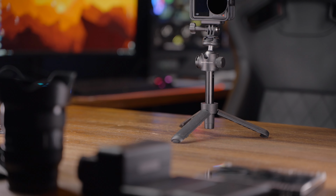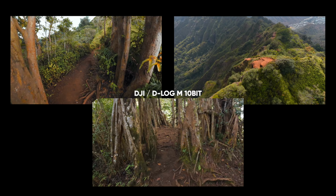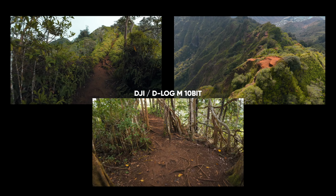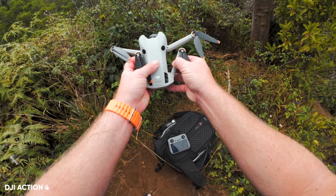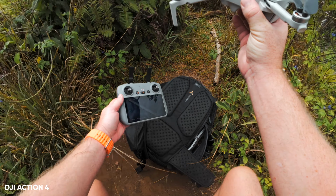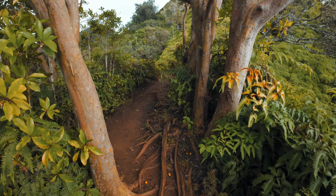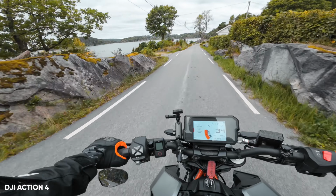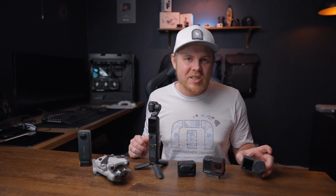And there's also that D-Log M 10-bit color profile, which goes back to the Pocket 3 and the Mini 4 Pro, so using all these in the same video makes the whole process much easier. And the 4K image quality coming from the 1/1.3-inch CMOS sensor looks amazing. So the Action 4 will mostly be the camera that I use when I plan on making videos with the Pocket 3 and the DJI Mini 4 Pro, because everything is the same ecosystem, so the color grading and the matching of the footage is going to be so much easier. So that's the reason why the Action 4 is coming with me this year as well, because it has the seamless connection and the seamless workflow with these other devices.